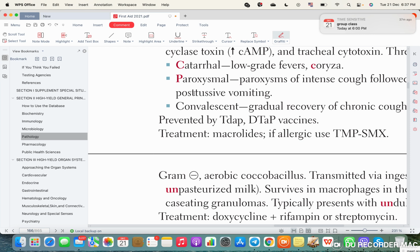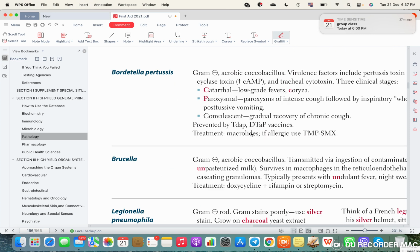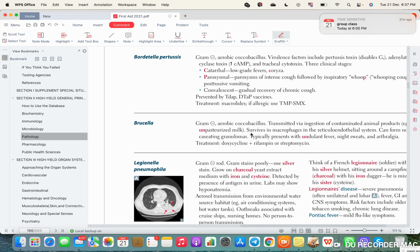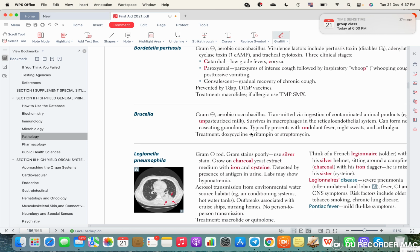What does the word tussive mean? Does anybody know? Yes, basically it's cough.